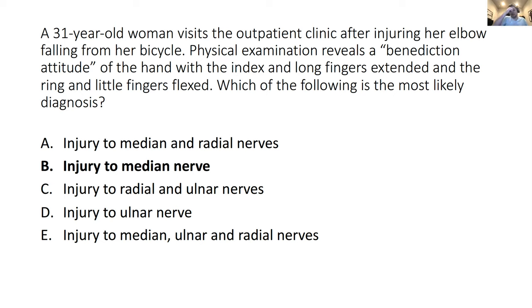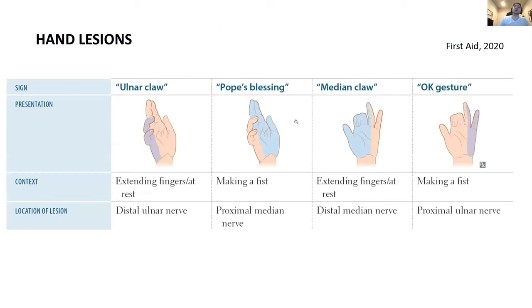Problem extending, if a problem with the radial nerve. Now it does get tricky because we talked about those lumbricals, but in a general sense, that works out. So look at what they're saying. Let's do this one first.